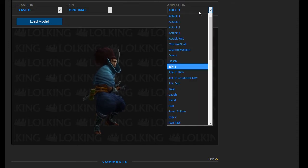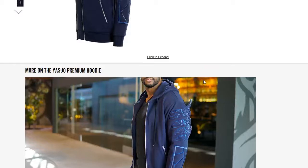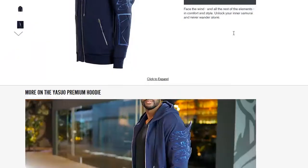That's right, we've got a box opening slash review of something related to video games. Let's get into it. Recently, I got the Yasuo hoodie from Riot's merch website. You know, the one that everyone makes fun of for being too expensive and shitty looking.